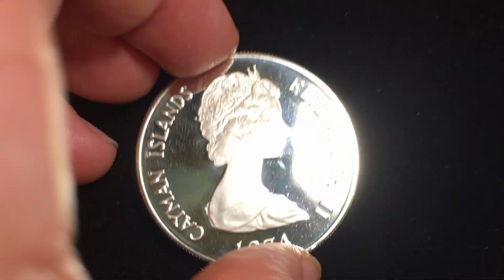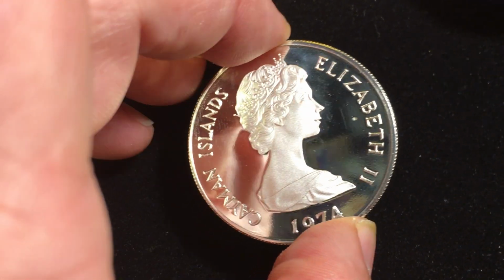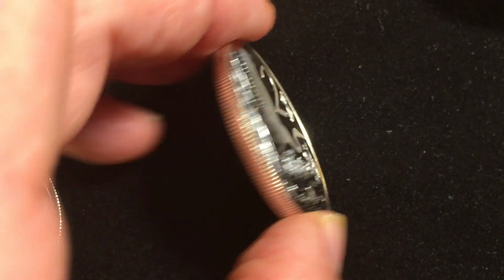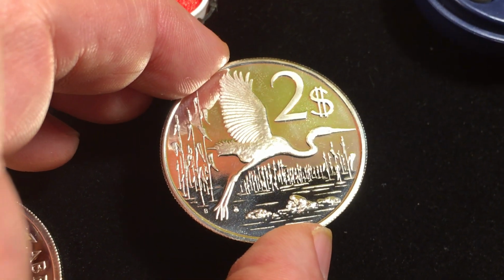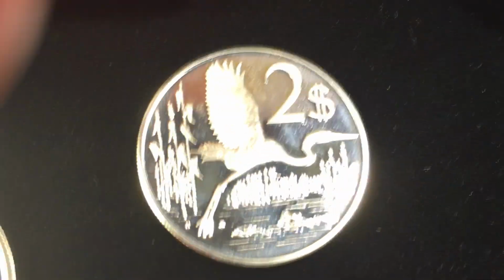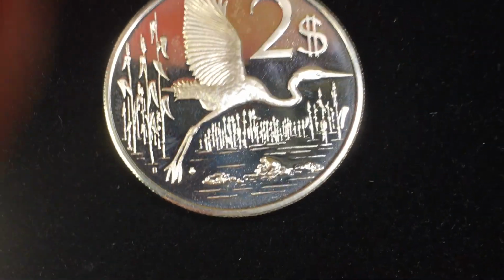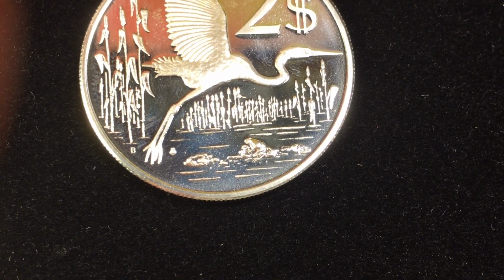Let's take a look now. Cayman Islands very early embraced these $2 coins, and not many people had the $2 coins. And this is in 1974 again, the Arnold Machin second portrait. Again, we tip it up, we look at the back of it, and we see that it is a crane which is flying. And let's see if we can get a little bit more information on that by magnifying it.